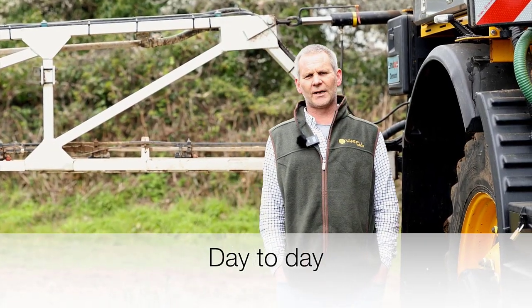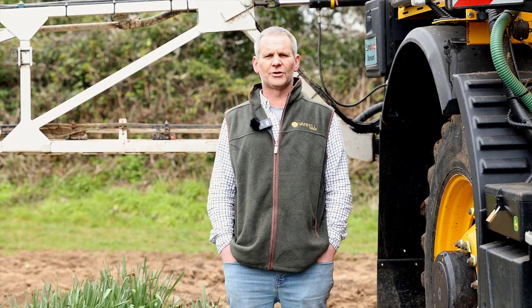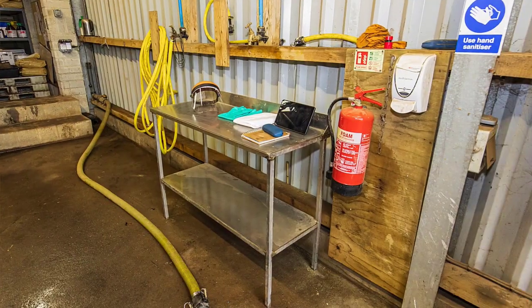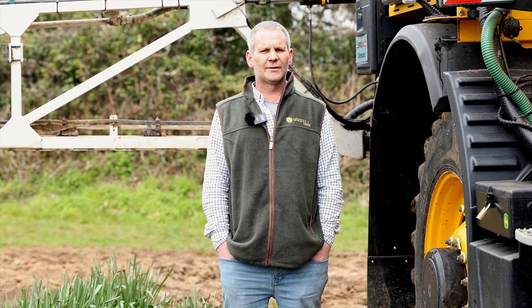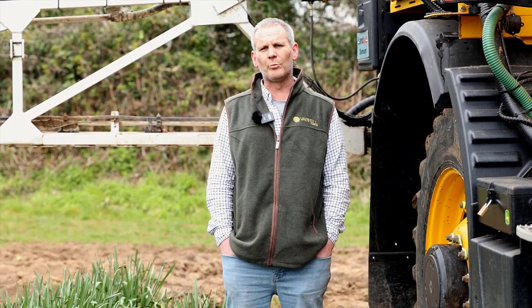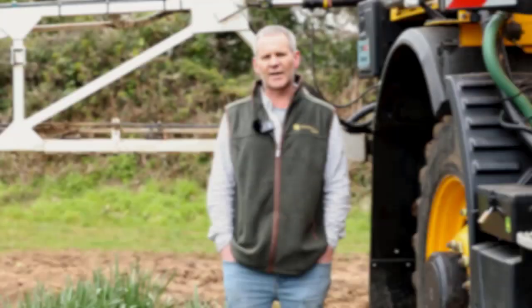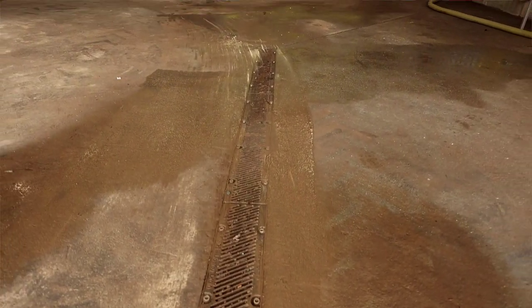We've got a designated filling area, which is right beside the spray store. I've got a stainless steel bench there, which you can put the cans on, so you can easily measure out into jugs what you need to put in, and it's clean and tidy, and the spray store is all bunded, and also the filling area is all contained, so if there was any spillages, it will not go anywhere.